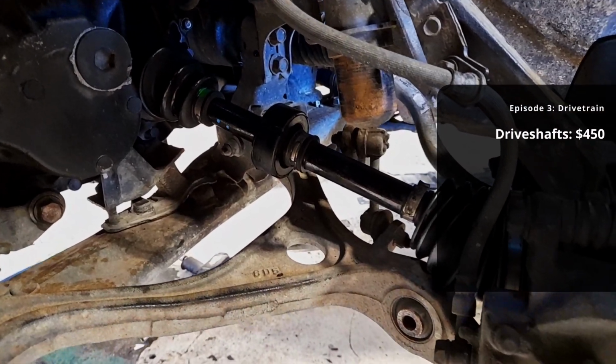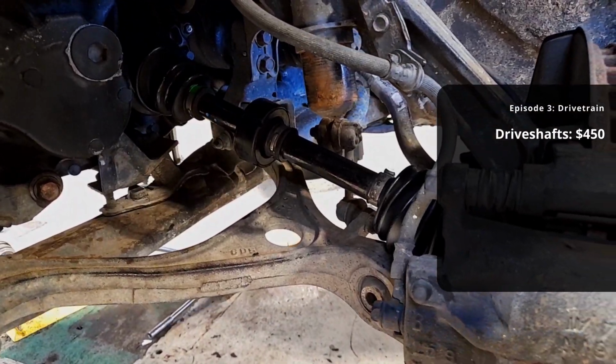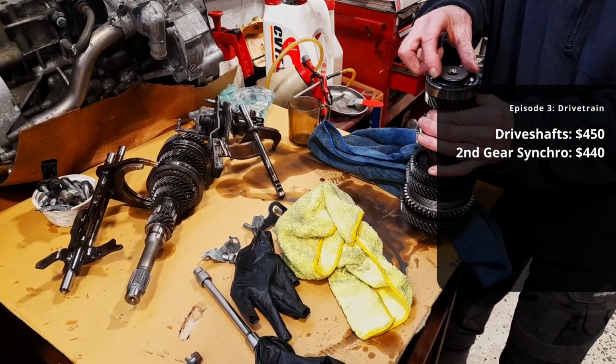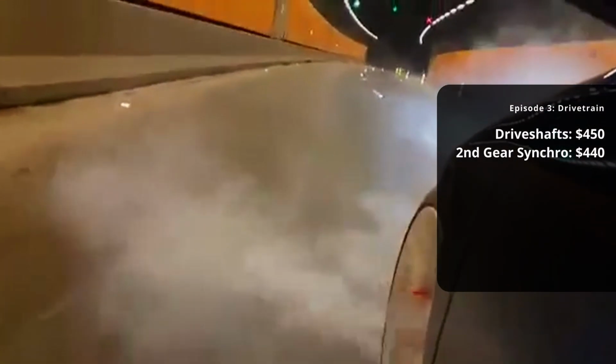We had to spend $450 to get ourselves a set of new drive shafts because they were wobbling like crazy on the motorway. It needed a new second gear synchro for $440 because it wouldn't engage second gear at all due to being rammed in there so many times at 3 o'clock in the morning while doing massive smoky burnouts.